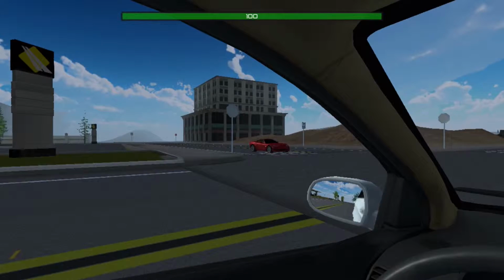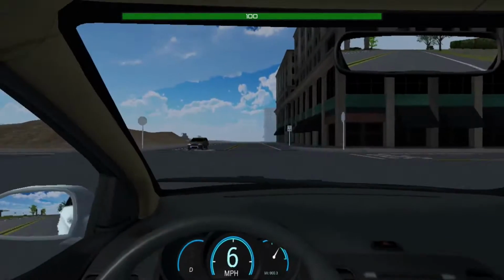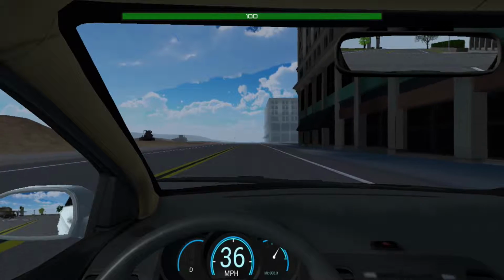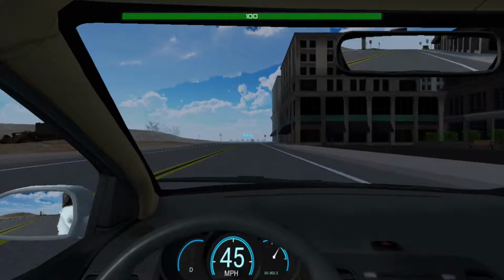Okay, so they go, the red car goes. And then we're good, so we can go. 45 now. Oh, don't want to go too fast there.